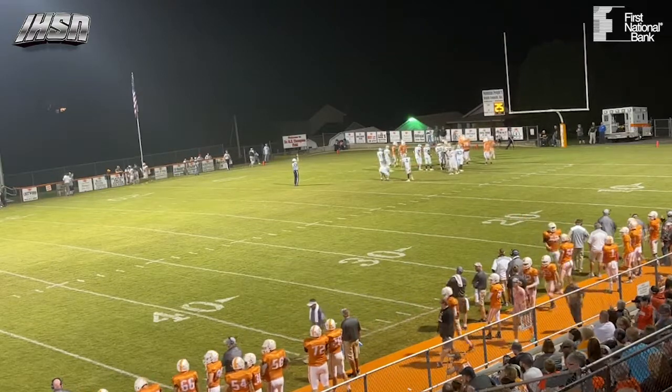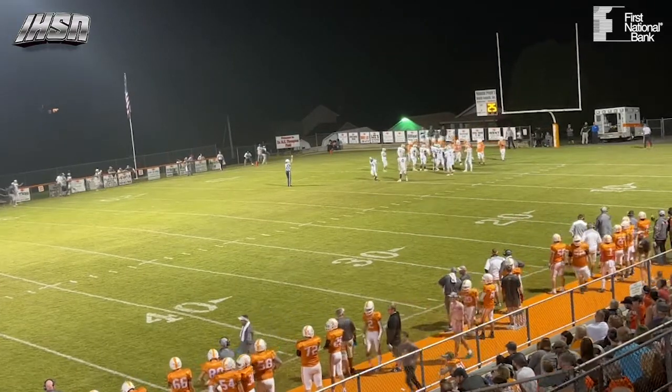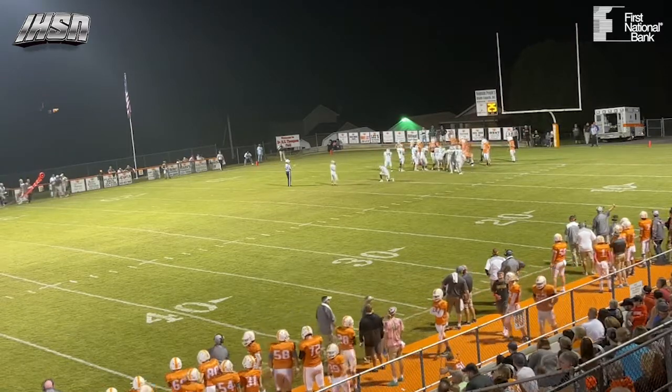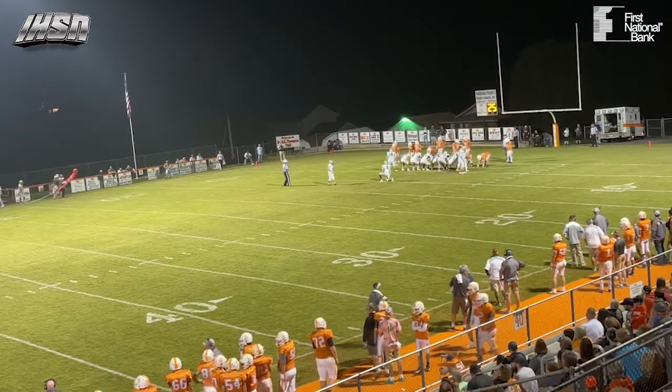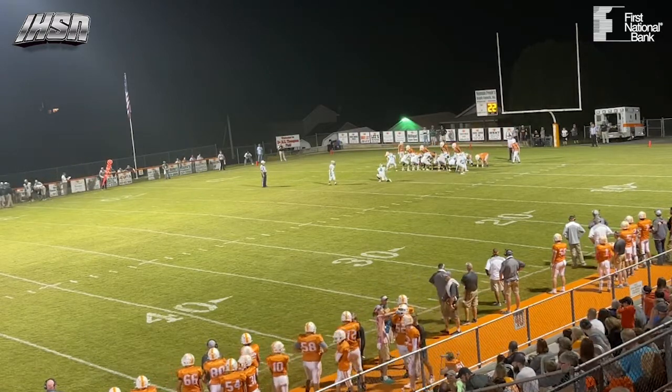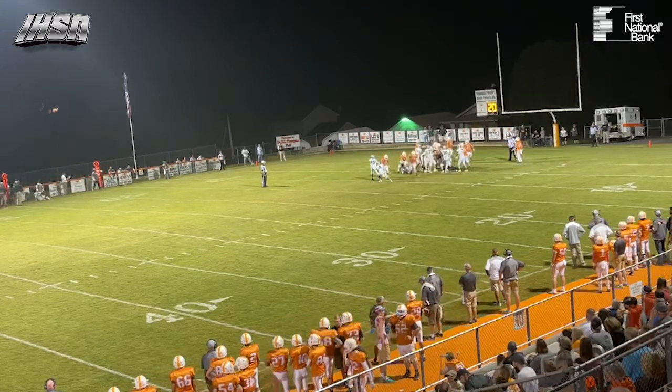Ooh, that's tough. He comes back underneath to Waldo, and a big hole right there by the offensive line for Rockwood. They've done a good job. They've controlled the line of scrimmage tonight, John. Yeah, and you know, we've stayed with a 4-man front. We may want to go to a 5.